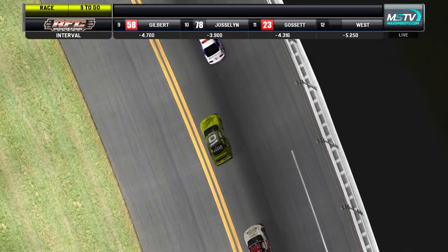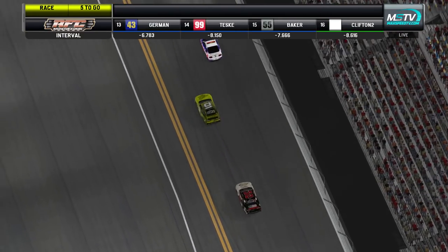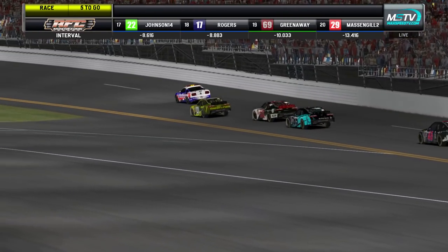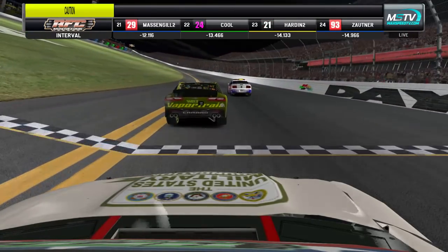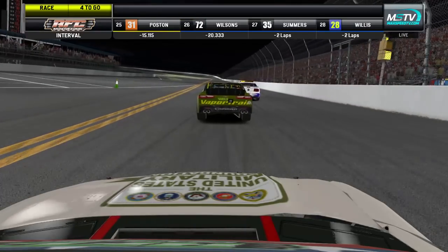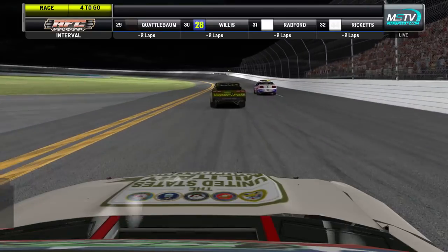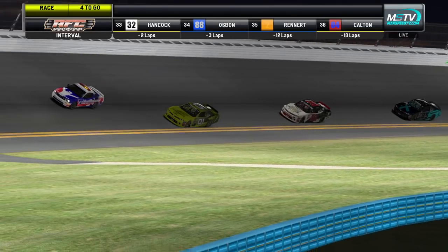So out front though, your leader, the 01 of Chris Berg. Tyler Hilton in the 52 surviving that one. Looks like Hilton does have some damage on that 52 on the nose. You can see it's crumpled up here as we go on our roof cam. So Hilton with a little bit of damage, trying to see if Chris Berg has some damage as well. That 01 car looking very nice and straight.